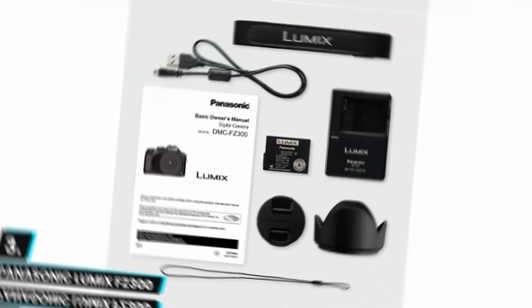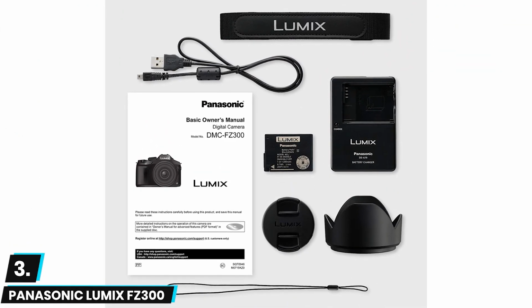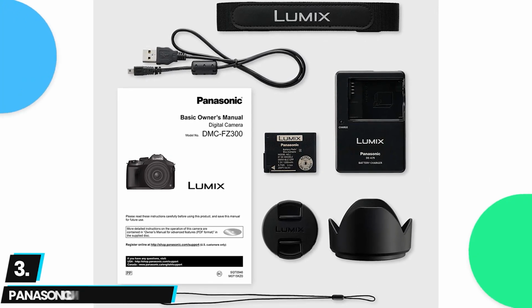Its handheld night option is also great for minimizing both noise and blur, and on its rear, the camera has a 3-inch touchscreen that is also very user-friendly.